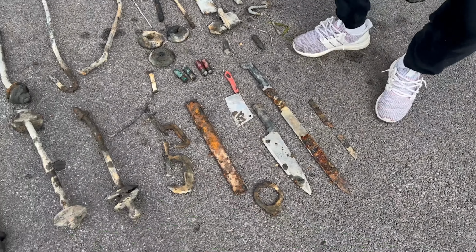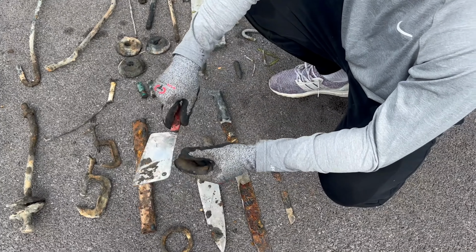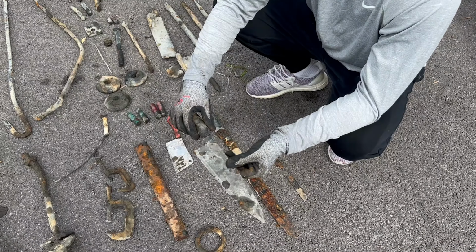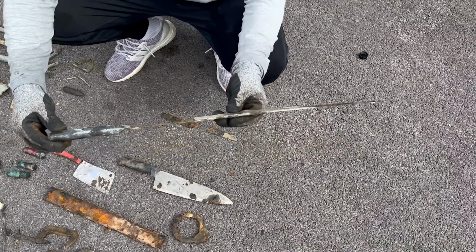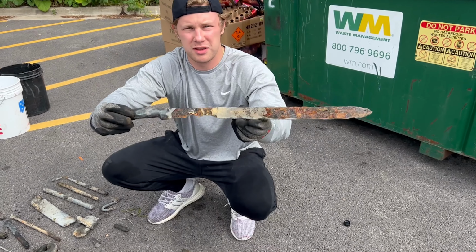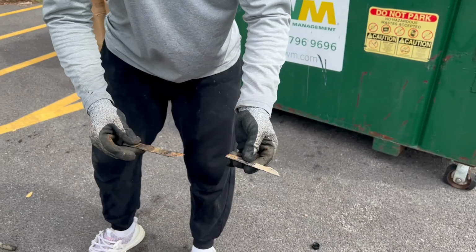And then some knives and stuff. Like a little butcher's knife, which is really cool to find. It's barely rusting, so it could be new. Huge kitchen knife, which is pretty crazy to find. Another really cool find was this rusty old corroding machete. Look at that thing. Crazy. It's probably been in there forever. And then also these little knife blades, which is really cool as well.